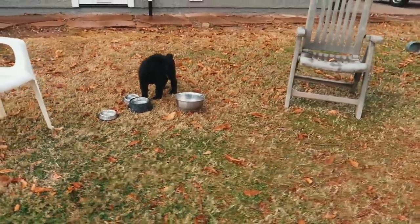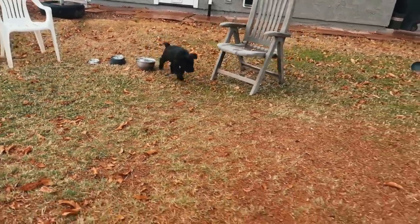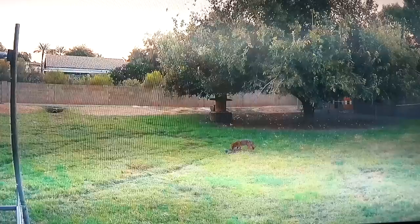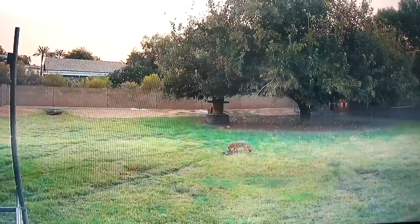Let's go look at the animals. Come on. Come on, Salem. Let's go. Come on, Salem. Come on. 2 years ago, we had a huge coyote problem.